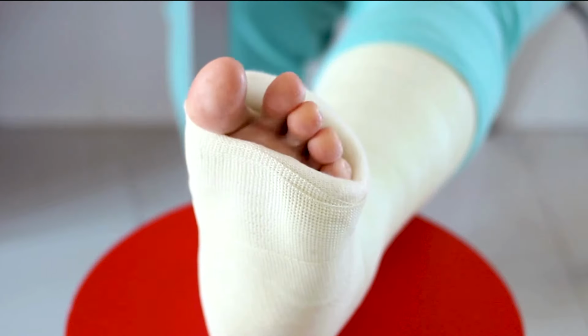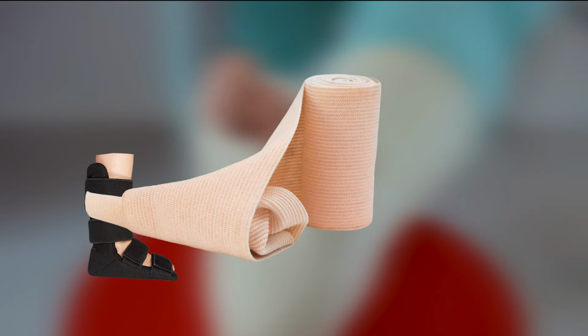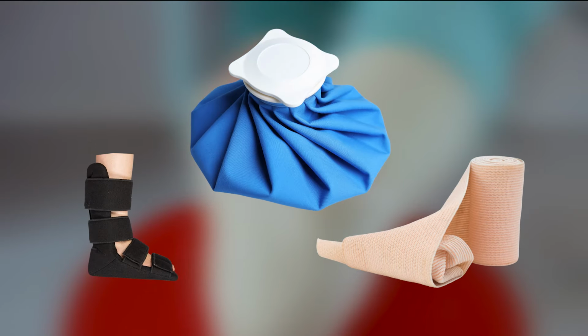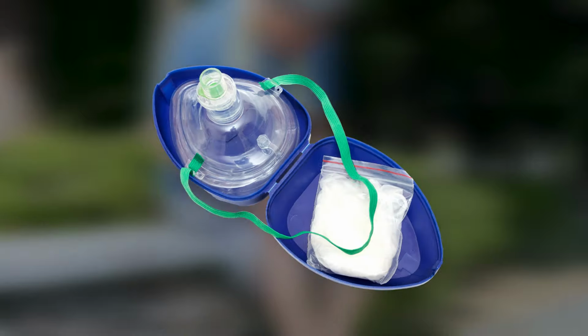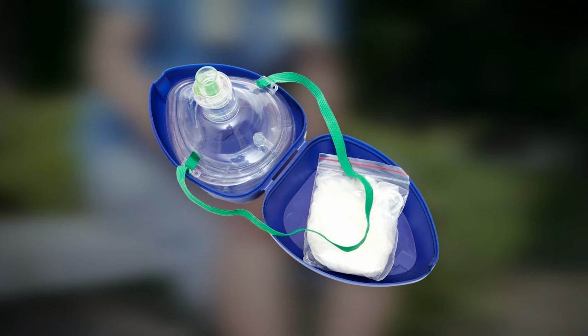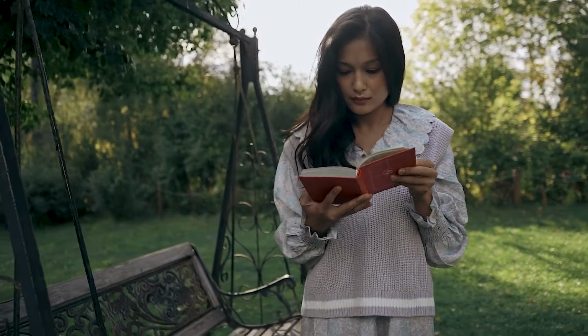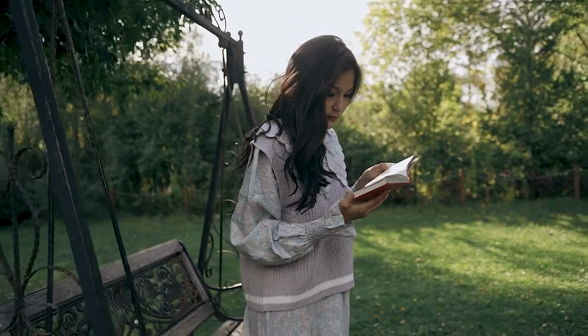For more serious injuries like fractures or sprains, include items like splints, elastic bandages, and cold packs to reduce swelling and pain. And don't forget about CPR. Make sure your kit has a CPR mask and instructions for performing CPR, along with a first aid manual to guide you through emergency procedures.